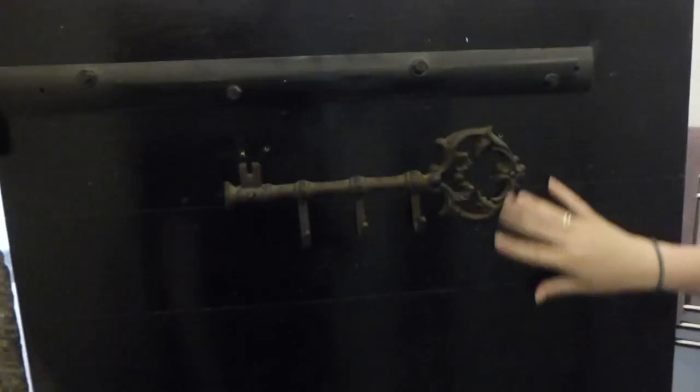So, this is the bathroom. Got a duck. I've got a duck everywhere, that's a problem. Oh my god, they've even got the wooden doors in the bathroom. It's like all the original doors and the keys and stuff. Massive. Oh, that's a nice shelf.